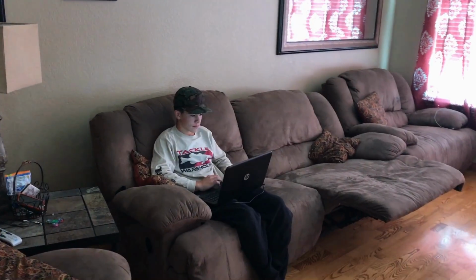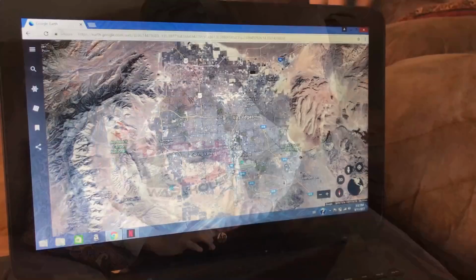Here with Some Ski Outdoors, and we're getting ready for a rabbit hunting trip. And I'm gonna show you guys step by step. I'm gonna break it down on how we find our rabbits and our spots. So it starts out home on Google Earth. So as you guys know, I'm from Las Vegas.